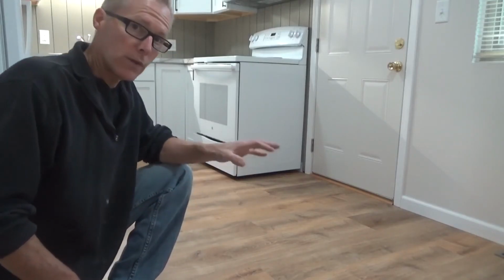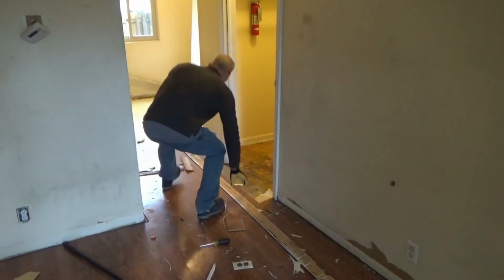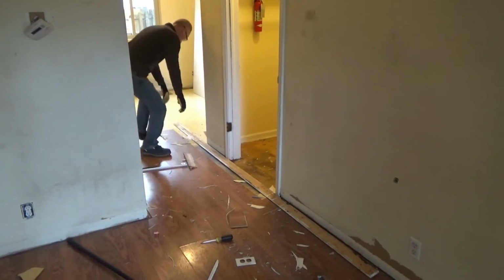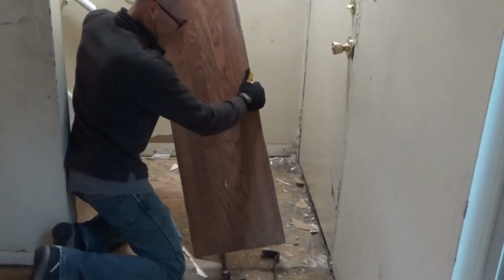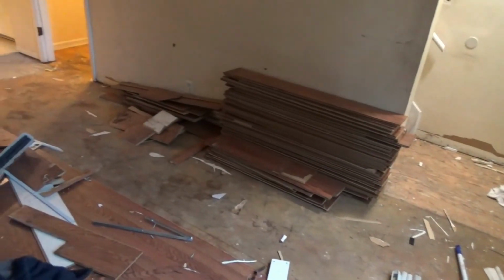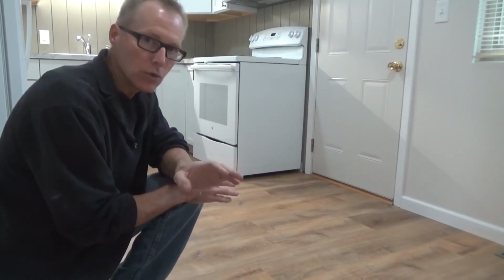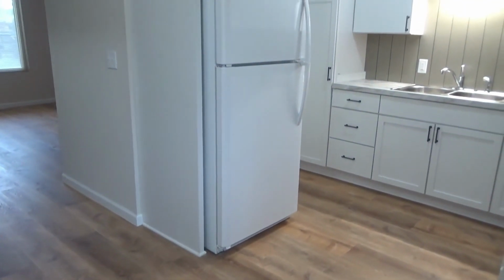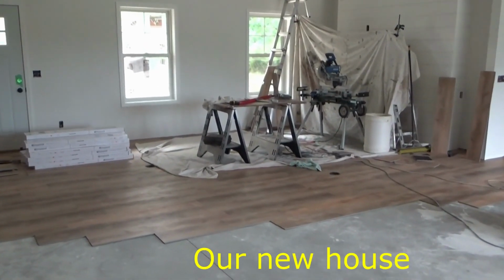Okay, so this flooring was a huge transformation. We actually had laminate floor on here before, and if the renters get it wet and don't clean it up, the seams buckle, and that's a problem. So we have been going with this vinyl plank, and we absolutely love it. We actually put this exact same brand and same color in our house that we just built, finished building about a month ago.